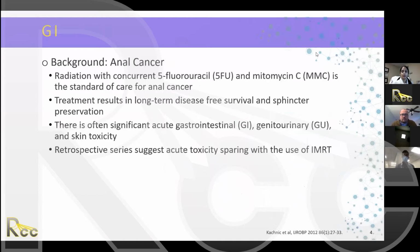So just a little bit of background. Radiation with concurrent 5-FU and mitomycin C is the standard of care for anal cancer. The treatment results in long-term disease-free survival as well as sphincter preservation. However, we know that there's a lot of toxicity associated with this treatment, and patients tend to experience significant acute GI and GU as well as skin toxicity. Retrospective series suggest acute toxicity is improved with the use of IMRT.